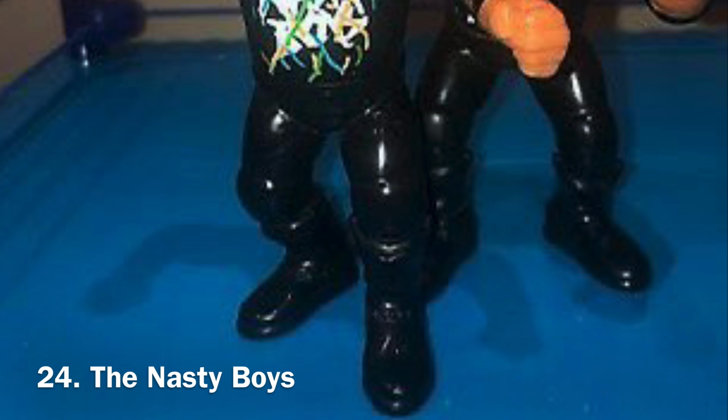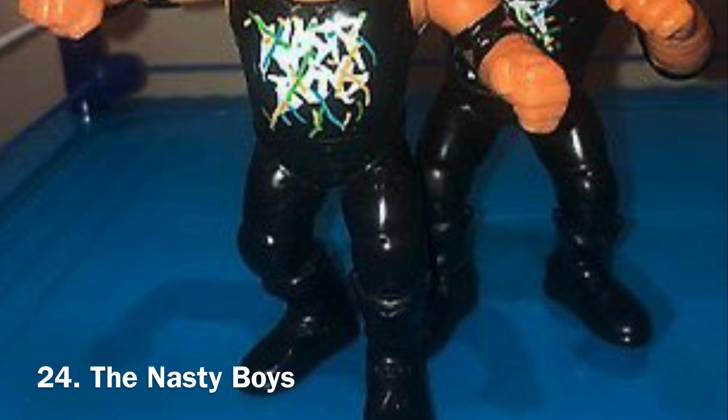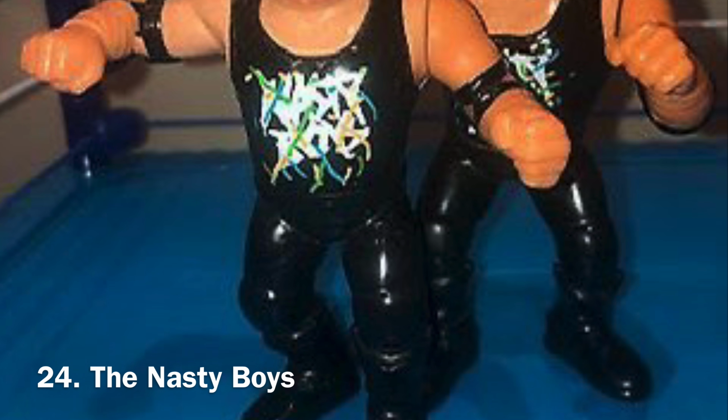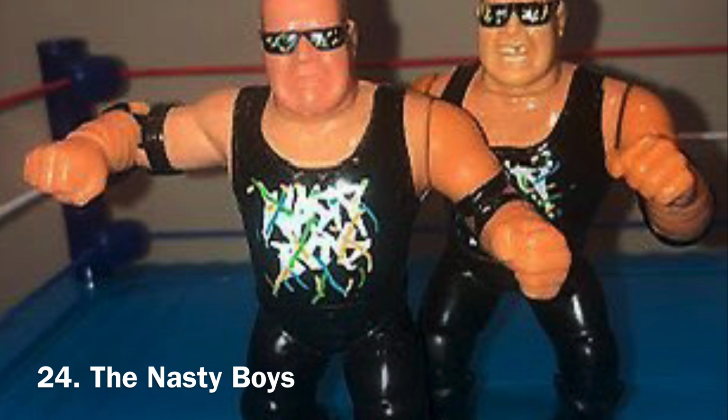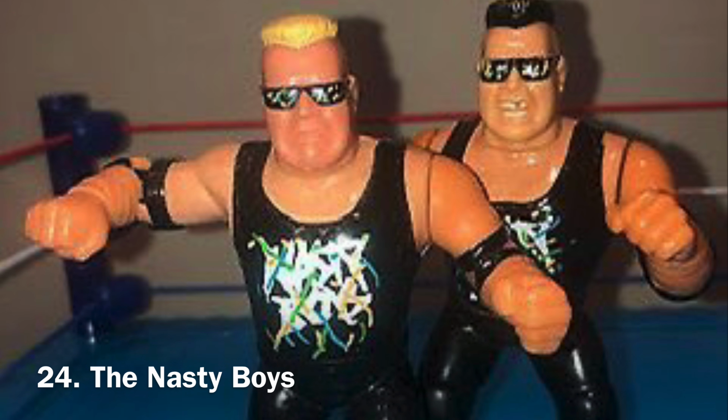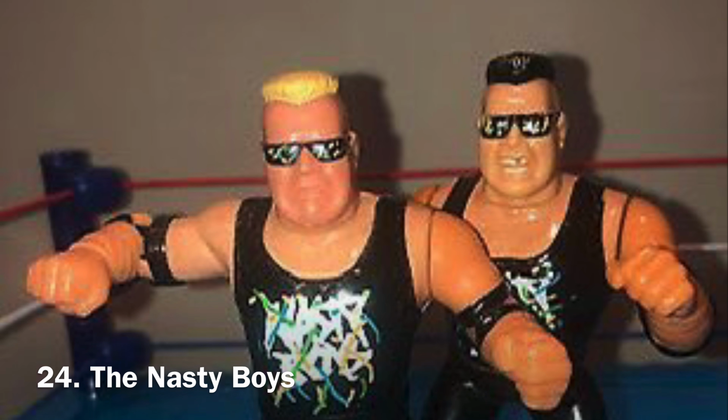Number 24, released in 1992 as part of Series 3's tag team subset, the Nasty Boys, Brian Knobbs and Jerry Sags, are decked out in their iconic black pants, t-shirts with the Nasty Boys logo, and spray-painted sunglasses.